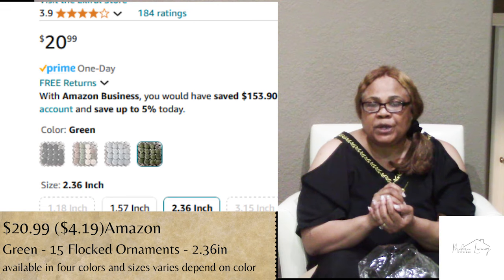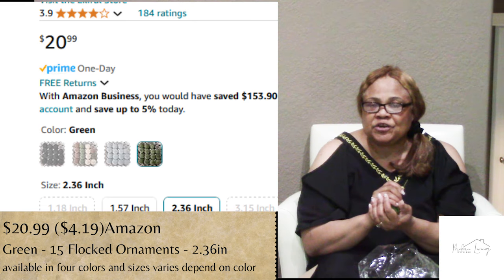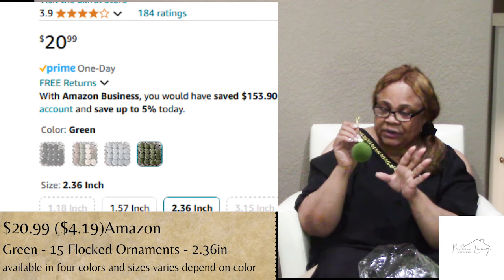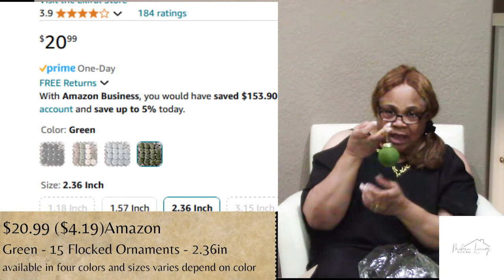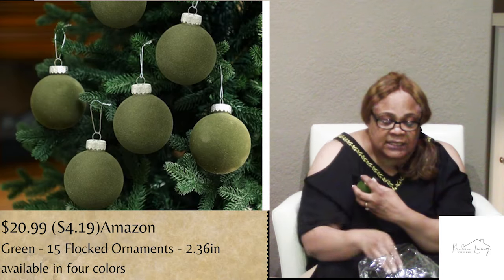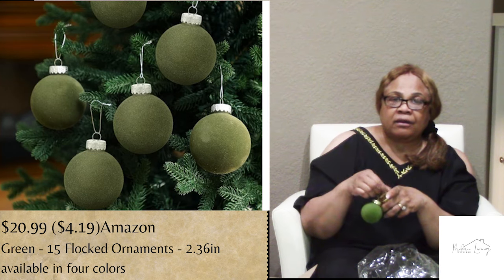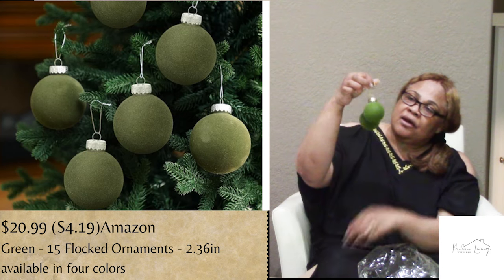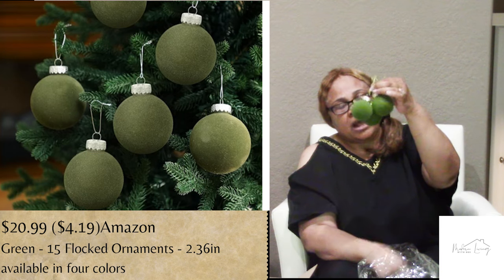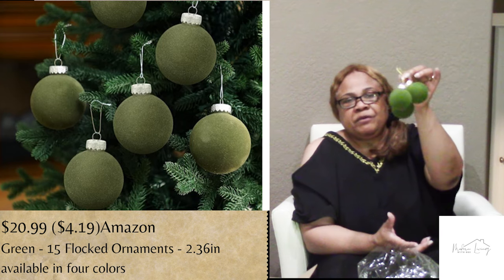If you guys remember, last year I did a DIY flocking some ornaments. So I think I will still continue to do that. But, you know, they can be pretty expensive buying all the materials. So these were, as you can see, how much they are. And you get 15 of them, guys. 15. That's a lot for the price. I think it was approximately $20 or around there or more. But I love these. These are so, so pretty. And I love the forest green, not an olive green. Yeah, I guess you'd say a forest green. Very, very pretty.